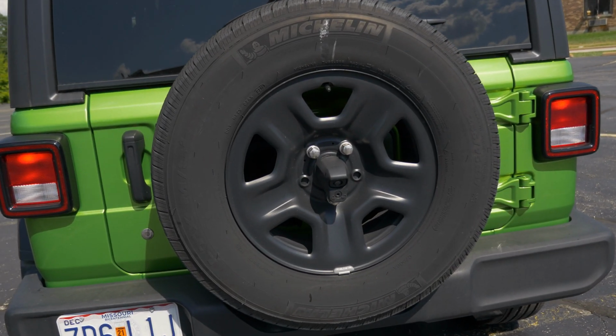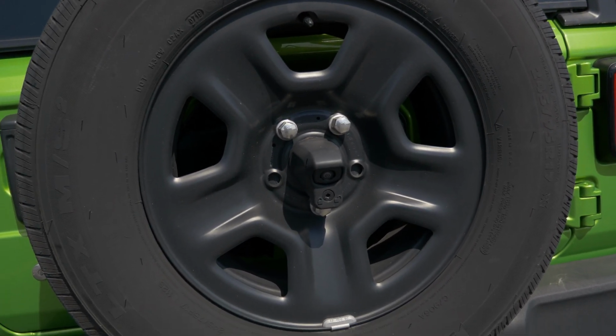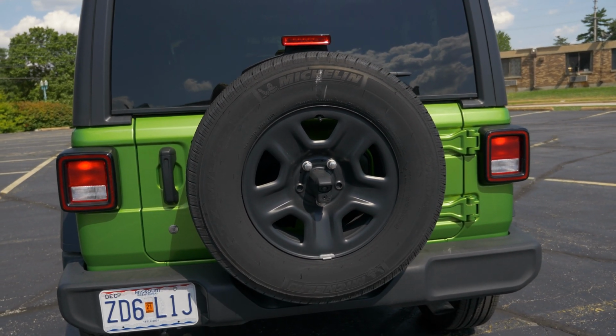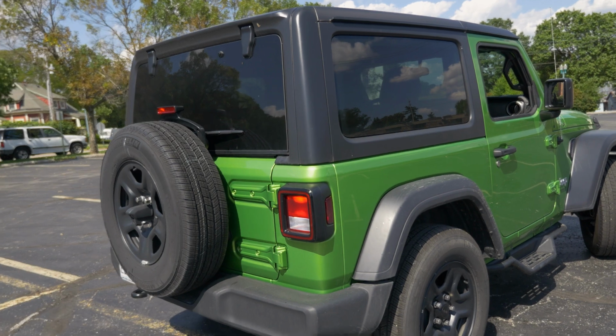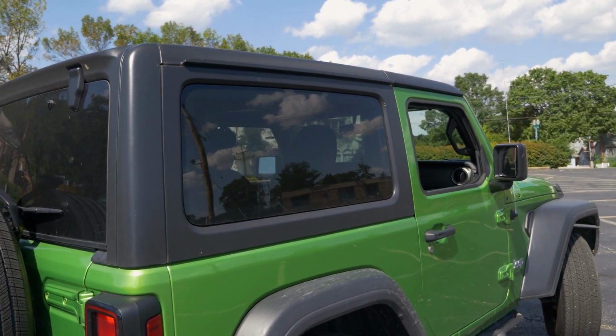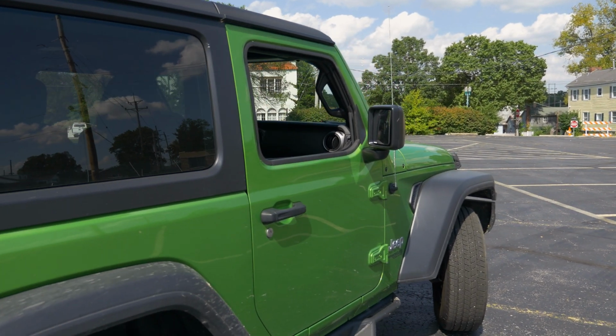Interesting thing to note, the backup camera is here in the center of the spare tire. Which it works pretty well from there. And this one's especially boxy even compared to the older TJs and even the JKs. Way more straight angles.